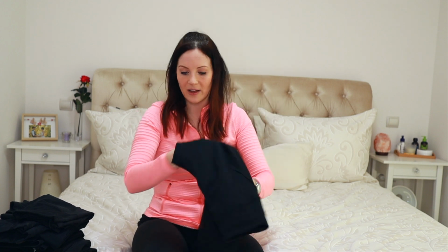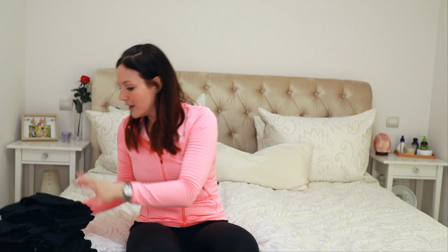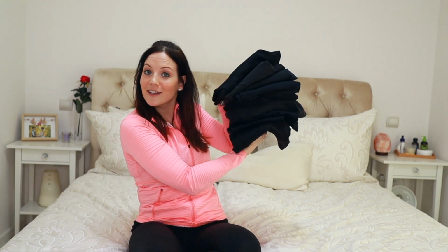Basically all of my stuff I wear all the time. So I have 3 pairs of shorts, 1 sweatpants, 5 long leggings, and then 2 crop leggings. So this is this style right here.